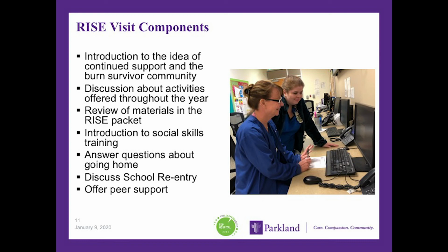So we kind of introduce the concept. We review all the materials in the packet. We talk about whatever upcoming event is coming up, like, hey, we really hope we see you here. This is what we're doing next. We usually end up answering some questions about going home that come up during the visit. And then we also do a very basic introduction of social skills based on the Phoenix Society's Tools for Thriving document that they have on their website.